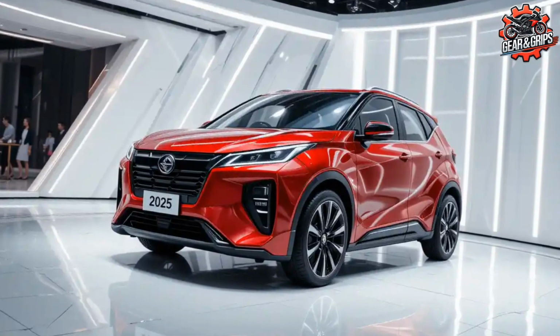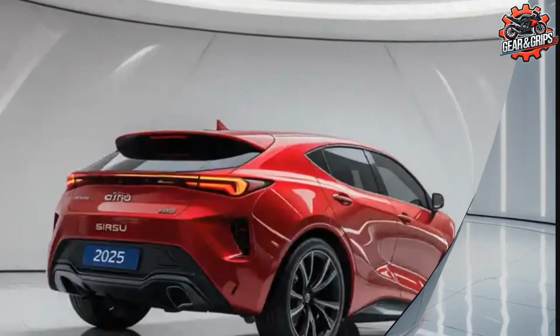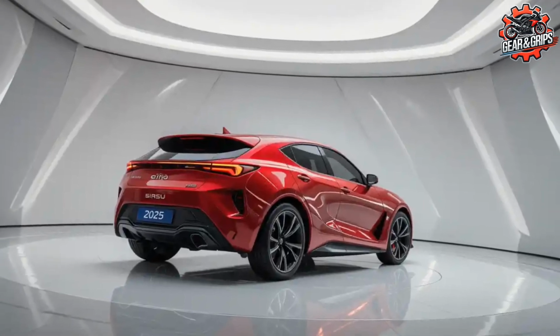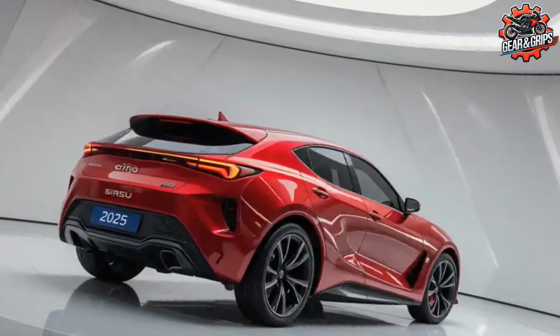The Sigra has a sleek and modern look, making it a great fit for urban and suburban roads. The front grille is bold, the headlights are sharp, and the aerodynamic shape gives it a fresh, stylish appeal. It's compact enough for city driving but still offers enough space for a comfortable ride.